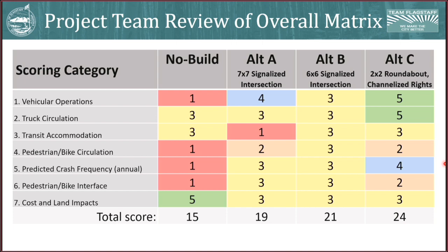Number four, this is pedestrian and bike circulation. This was looking more so at the pedestrians and bikes and vehicle interaction in this category. Sorry, my notes were not as detailed on this one. So we looked at pedestrian and bike comfort, and also ADA provisions, the Americans with Disabilities Act, through the project. Number five, predicted crash frequency. We looked at vehicular, pedestrian, and bicycle predicted crashes through the corridor. Again, mentioning on the roundabout that overall we expect more crashes per year, but an increase in lower severity crashes and an overall reduction in fatal and serious injuries.